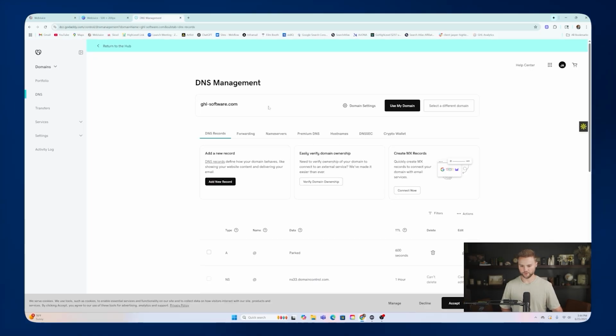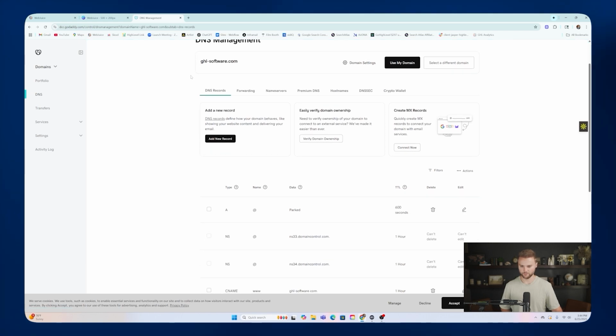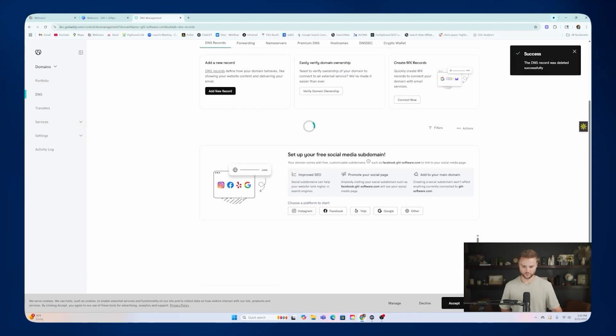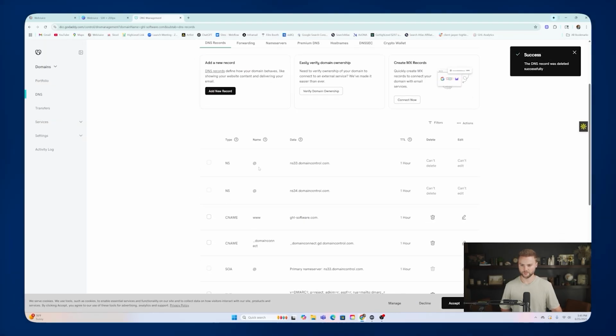What you're going to do is you're going to go into your GoDaddy account, go to this section called My Products, and then you're going to find your domain. I've got this one pulled up here, and then you're going to go to DNS records. The conflict that's happening is there's an A record here that shouldn't be here, and it's conflicting, so I'm going to go ahead and delete it. And once you delete that A record, then there shouldn't be a conflict anymore.